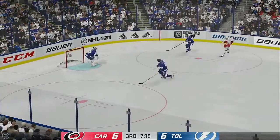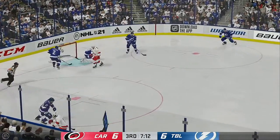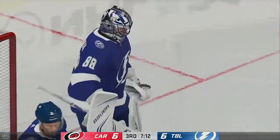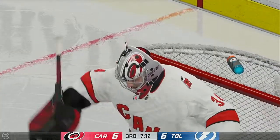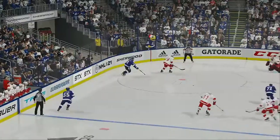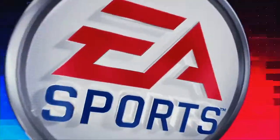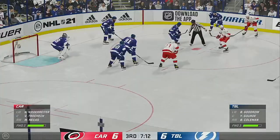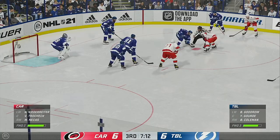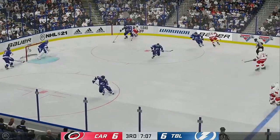Slides it up ahead from the right wing. Cutting to the slot. That's gloved by Vasilevsky. Mrazek's done nice work here on this scoring chance to turn it aside. Play set to resume with the faceoff ready to go. Gord's won the draw deep in the defensive zone.